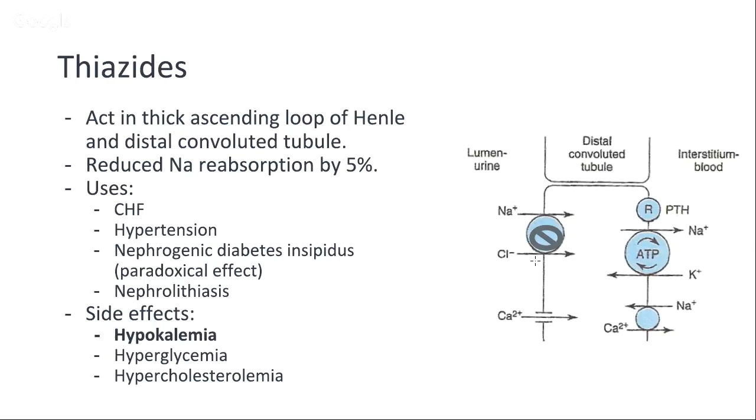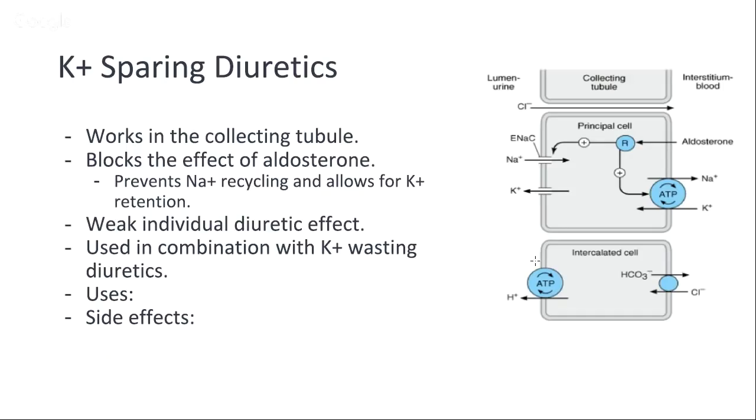Next you use thiazides, which act in your thick ascending loop of Henle, and they are not as strong, and you usually give them with another diuretic. They increase delivery of sodium to your collecting ducts, causing increased cellular uptake of luminal sodium by your epithelial sodium channels. That's a bit of a mouthful. This causes basolateral sodium-potassium exchange. What you use it for is congestive heart failure, hypertension, and nephrogenic diabetes insipidus. You'd think you wouldn't give it because you're already urinating a lot, but it has some sort of paradoxical effect. And you also give it in renal stones, or nephrolithiasis.